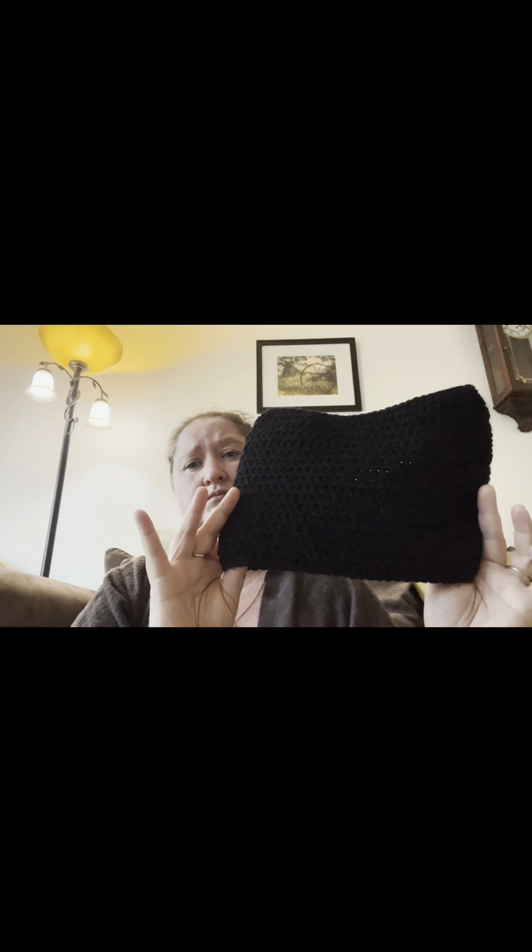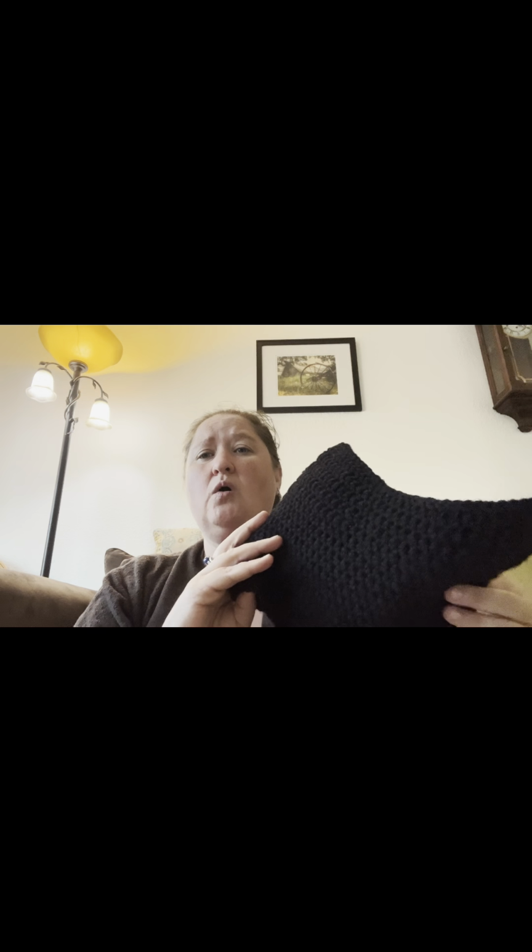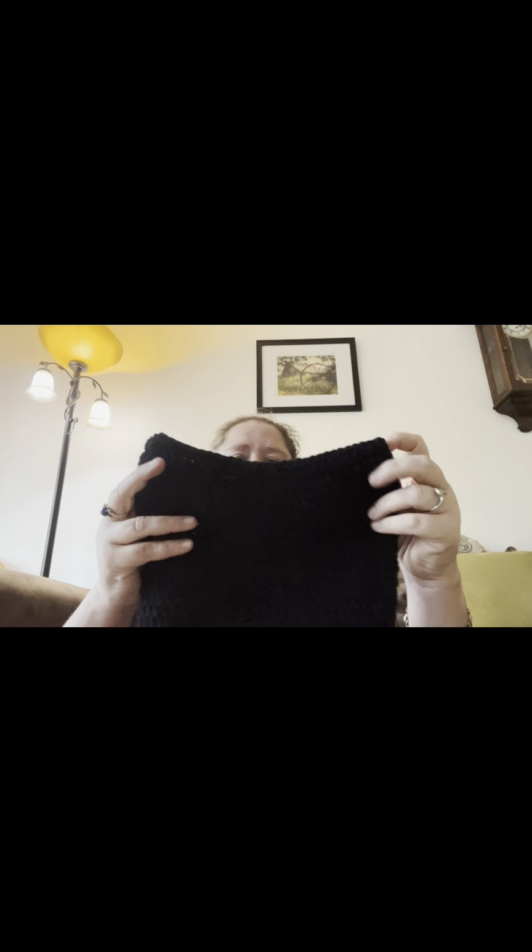And then it's just half doubles the whole way, which felt strange because whenever I've crocheted a hat before, it's always been do the brim of your hat, front back double, some sort of fancy brim, and then you work up and then all the decreases. And no, this was like a cowl. Half doubles, boom, all the way up. So I didn't exactly follow her pattern.